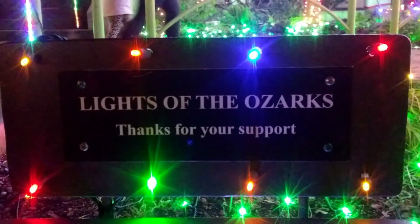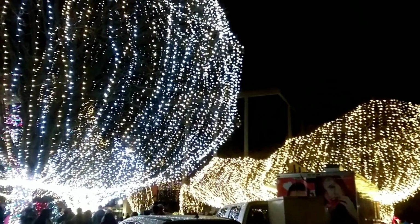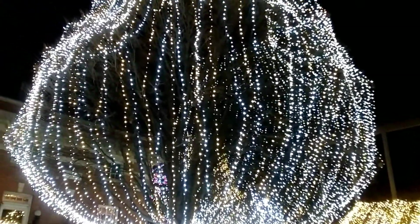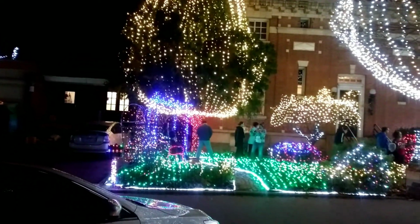Boy, there sure is a lot of people out tonight. Boy, look at this. There's another side of the square, and they put lights all over this big tree right here down in the downtown square. Look at that. Get a real good look at that. Wow. Yeah, they decorated it pretty nice.